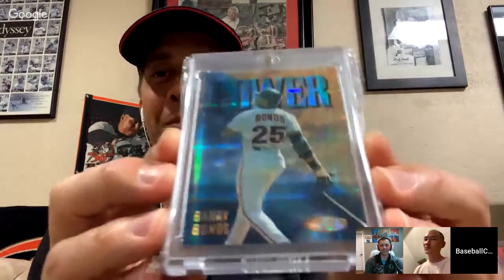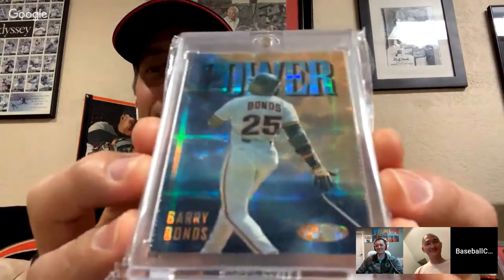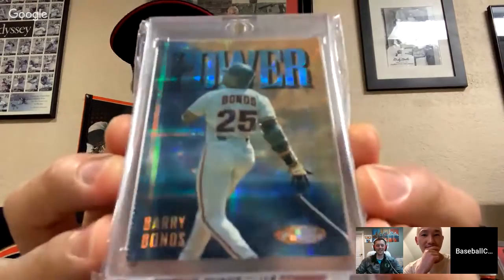Anyways, are we keeping with the shine theme here? Yeah, let me show off another shiny card. Speaking of shine, this is my all-time favorite refractor of Barry Bonds, so I guess I'll go ahead and show this one. He's got the smirk on his face. Oh yeah, I knew you were. But there it is, the 1997 gold embossed refractor.